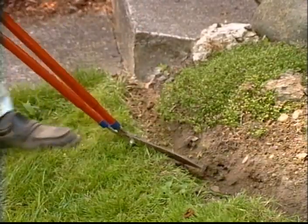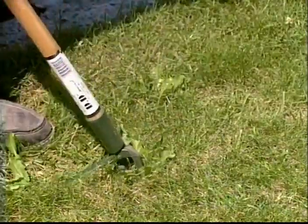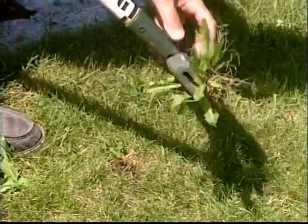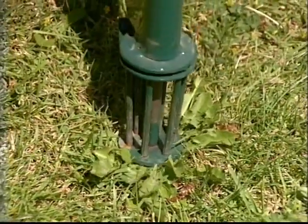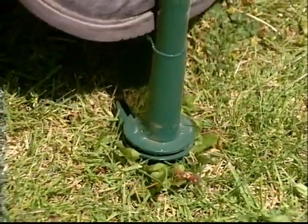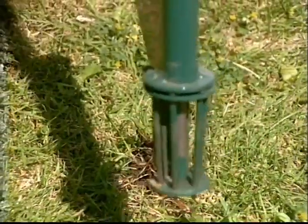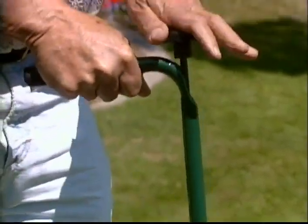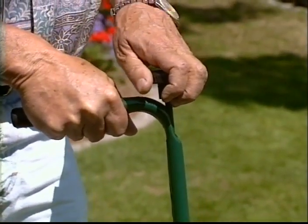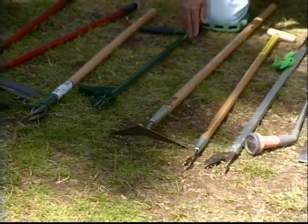Here's another great tool. This is a weed puller, and without bending over, once again, you can surround the weed and pull it out very, very easily. This is yet another type of weed puller. It's called the Weed Hound. And again, the prongs surround the weed. You step on it, pull up the handle, and out comes the weed very, very easily. And these make weeding in small areas, particularly where you only have a weed here and there, say in the lawn area, very easy.